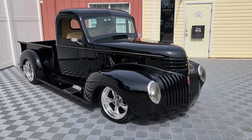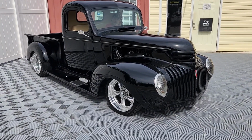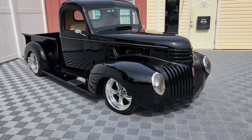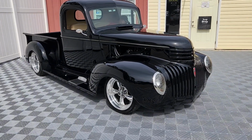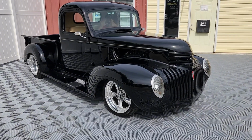Welcome to Auto World of Conway, where today, boy, we're going to be previewing what a beautiful 1941 Chevrolet pickup truck. And this is an absolute showstopper, show winner. So we're going to fire it up.